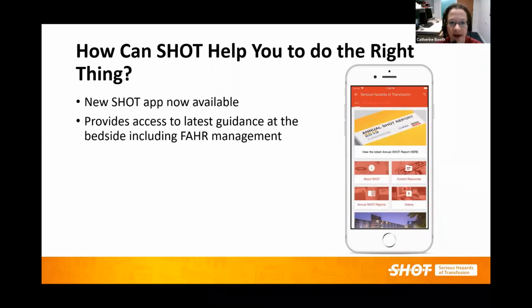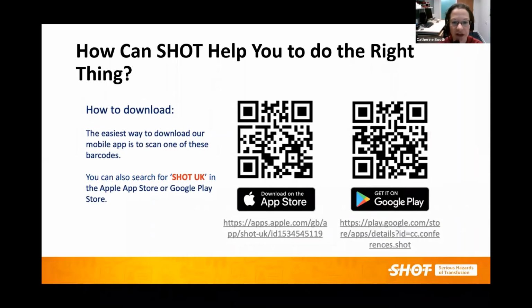The other great resource we have is the new SHOT app. And this is something that, because it'll be on your phone, is readily available for you to use at the bedside to help you recognize the reaction and then determine the appropriate management. And you can get that by downloading, either by using these QR codes or if you search for SHOT UK in the Apple App Store or the Google Play Store. And that's available to download now. So after you finish listening today, that's your next job.